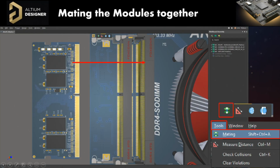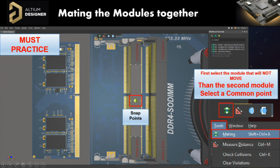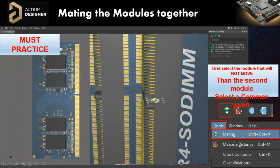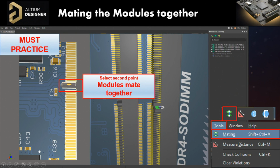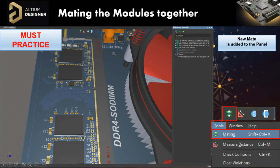So let's talk about mating. Now we're ready to take our module and plug it into our connector here. This takes a little bit of practice, so get used to it, practice it, and I can tell you that once you've done this, it's really great. It's very easy. For mating, the first item that you select is the one that does not move. The second item, you select a common point and you simply snap it to that. For example, I'm going to select this midpoint of my tab. That surface does not move. I come over to my module, I select the midpoint of that tab, and automatically it's brought over. It's that simple, guys, but it does take some practice, okay?